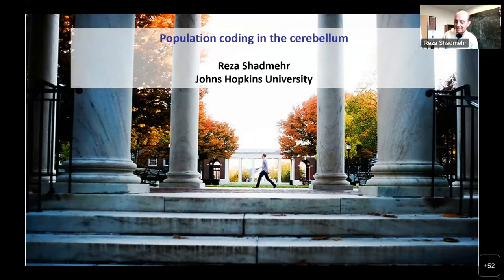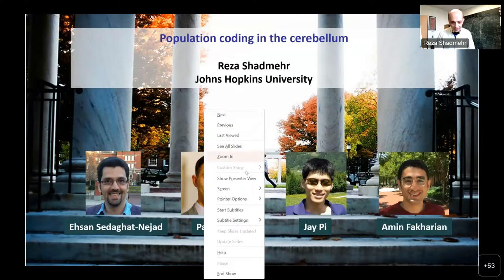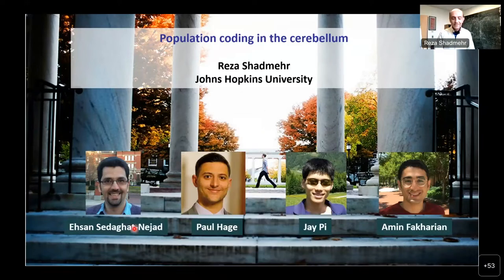And I thought to spend some time with you describing a puzzle about the brain and how we have gone to try to understand that puzzle, how it contributes to control of movements. I'm going to be talking about the cerebellum, and I'm going to highlight the work of four of my students. They are shown here, and they are Ehsan Sedaratnejad, Paul Hage, Jay Pai, and Amin Fakharian. These are PhD students in the program.